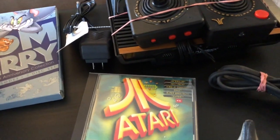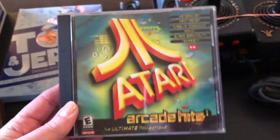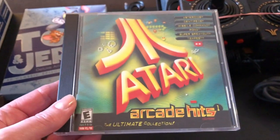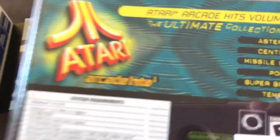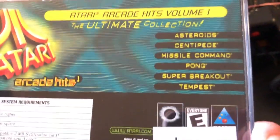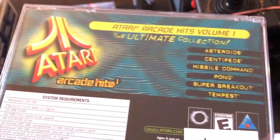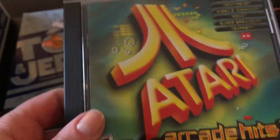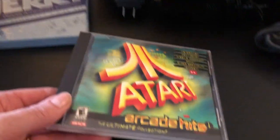And then the next thing we found was this Atari Arcade Hits CD. And I believe it's for the computer. So it's got a whole bunch of different Atari games there, some of the retro Atari games that you can play. And it's a PC disc. That'll be up on the eBay store. I'll be selling that.